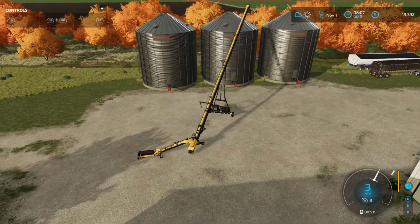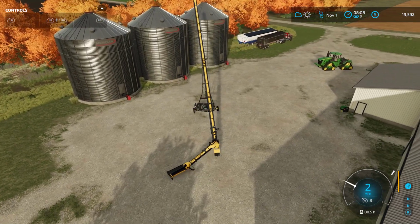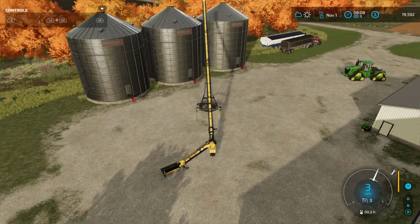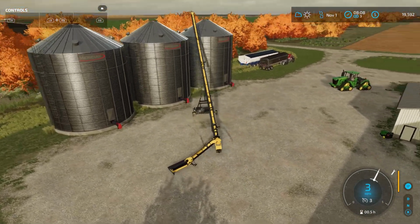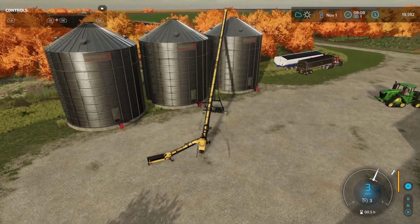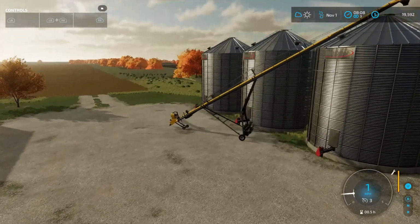And we want to position it a little bit differently this time, so that it's easier to get to with the grain cart. That thing is so big. Let's see if we can position it like this.